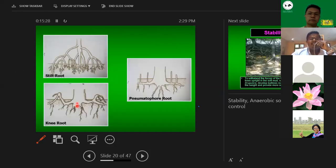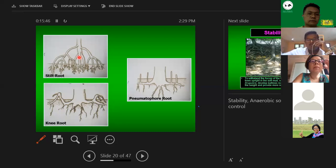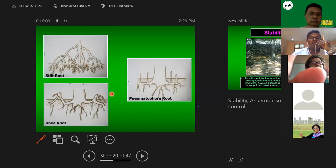There are three different types of root system: stilt root, knee root, and pneumatophore root, or what they call pencil root. The pencil root is a sharp root. The knee root is the same as a human knee, or shaped like an N. And the stilt root, or prop root, means the root is coming down from the trunk. Why is this root important? Because of stability. This is a knee root and this is a stilt root.